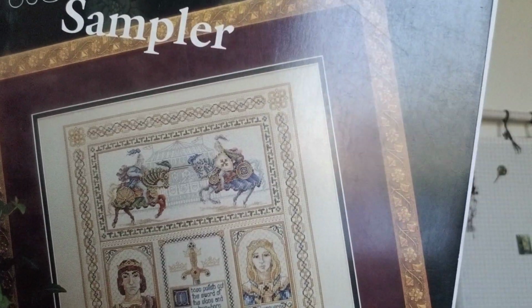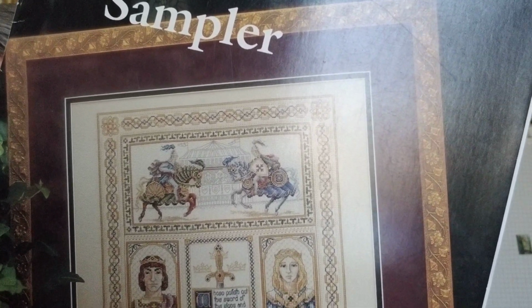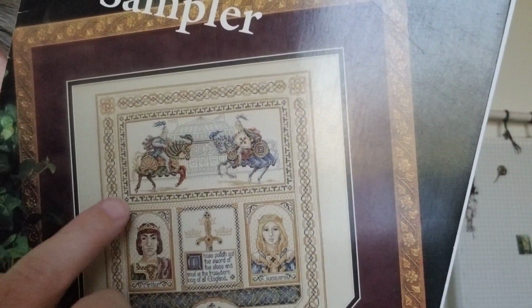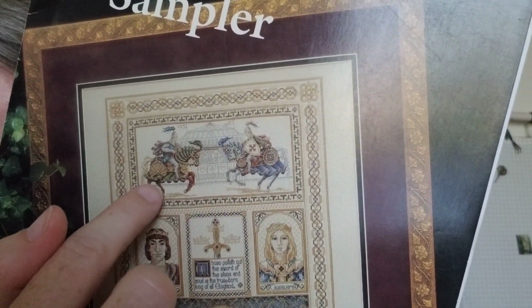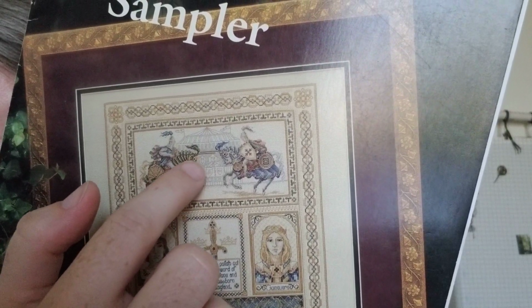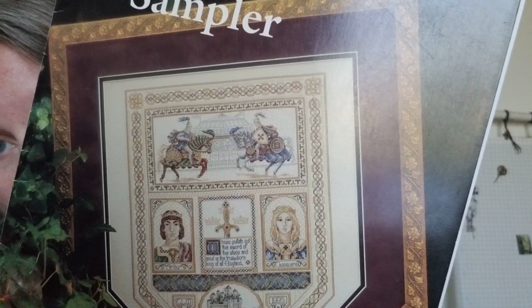Let me lean this over here. And then the other 4 tasks were on Camelot Sampler, and I'm on the joust scene now. I gridded it, and you see the dirt or the shade under each horse, and then the ground level where the dais is, and back here you can't really tell in this picture, but behind the king and the queen there's just some gray background.